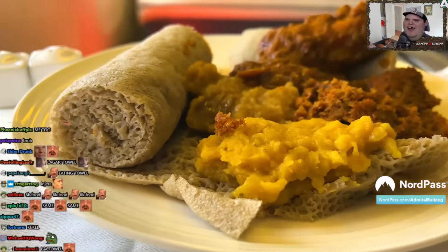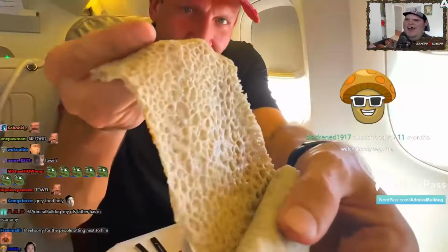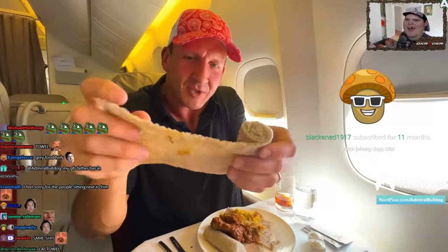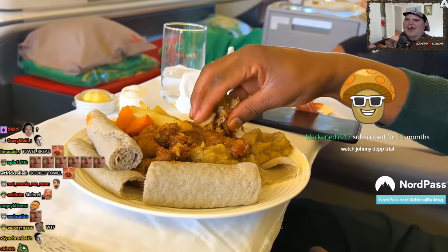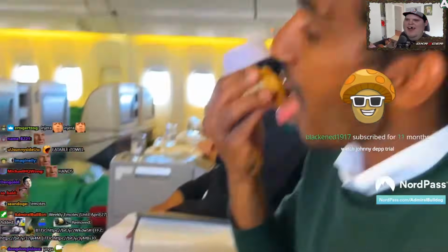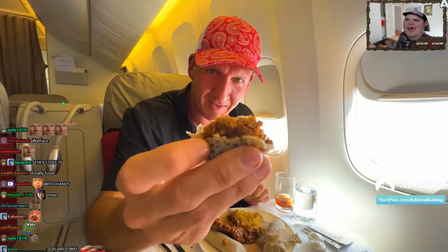Injera. This is something I ate in Vietnam at an Ethiopian restaurant. So the injera is like this bread here. When you look at it, the texture is like a cow stomach. It's like a delicious yoga mat. So my neighbor here is showing me how it's done. You just kind of roll it in your hand. You use the bread to pick up the sauce. Good stuff. I'm gonna try this out. I think this one is beef.